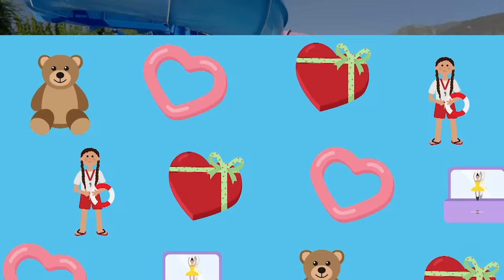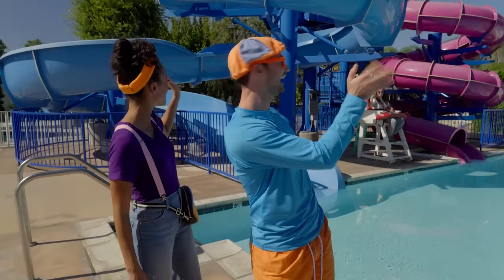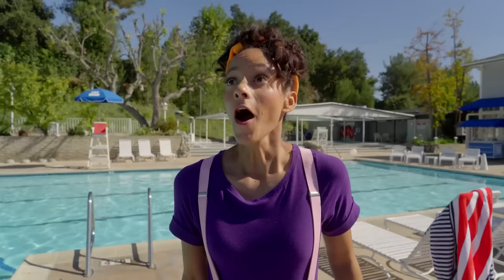I'm so curious if I sink or float. Oh, that is a great idea. Well, good thing you're a really good swimmer. Yeah, and there's a lifeguard. Oh, hello. All right, I'll be right back. Oh, I can't wait. Soon, have fun. Oh, I can't wait. Go, Blippi.